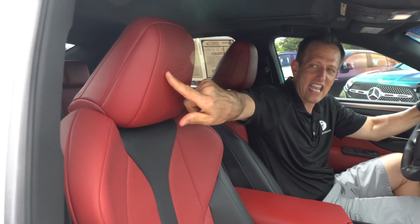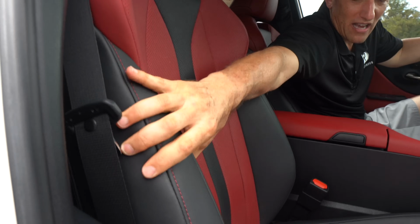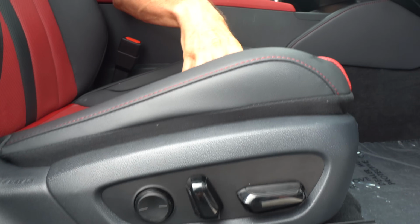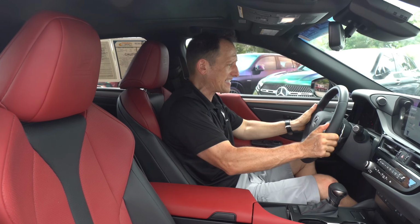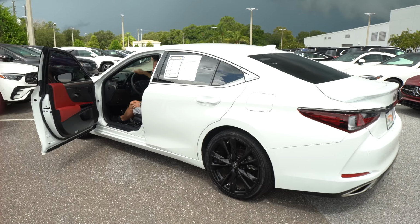The seats, the F-Sport embossed up top. I love the two-tone. This Nu-Lux material is so soft. Power seating for the passenger, power seating for the driver, and you have that nice standard size sunroof. But why don't you come over to the business end? I got a steering wheel with the F-Sport badge I want to show you. Come on over. All right, guys, business time behind the wheel.